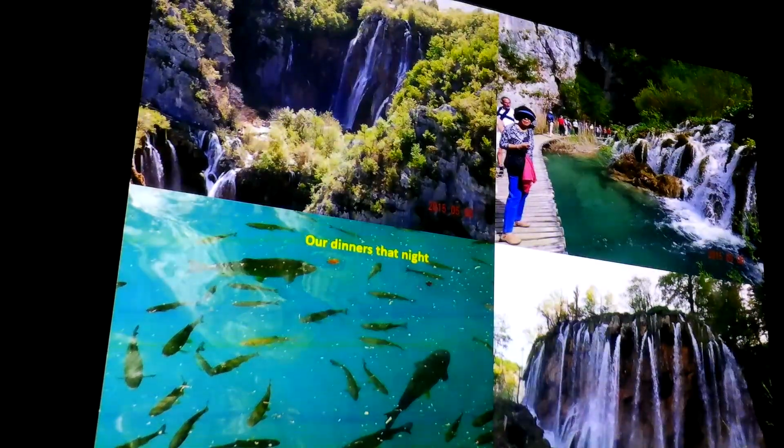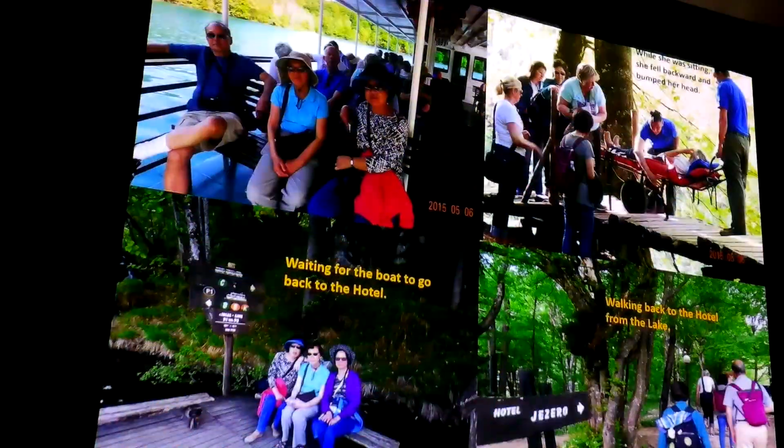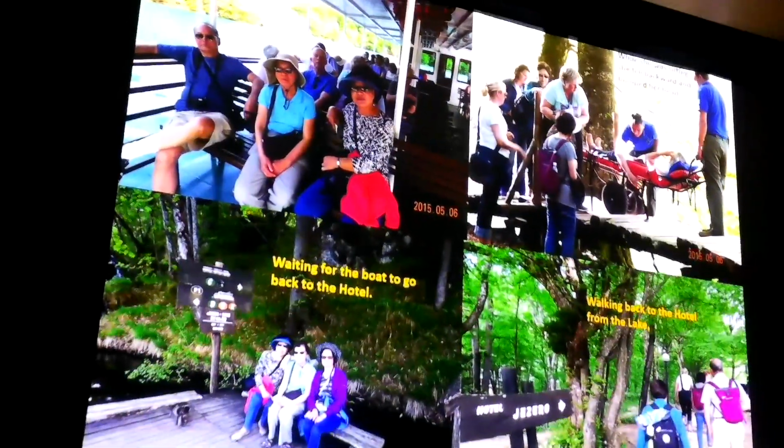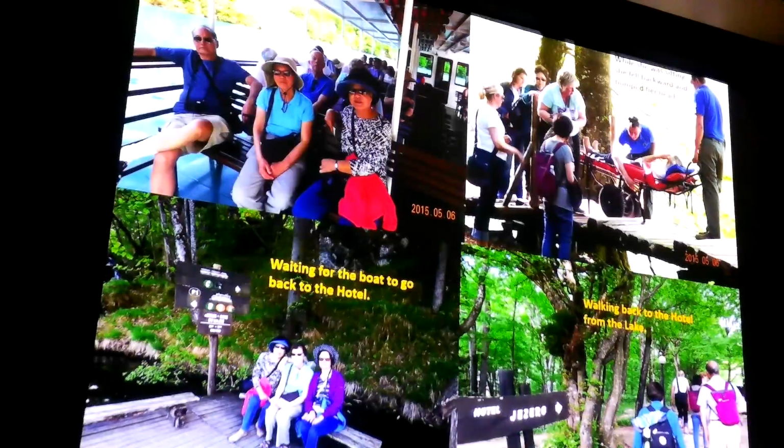So these are some of our dinner that night. What kind of fish? Trout, I don't know. Some are super big.